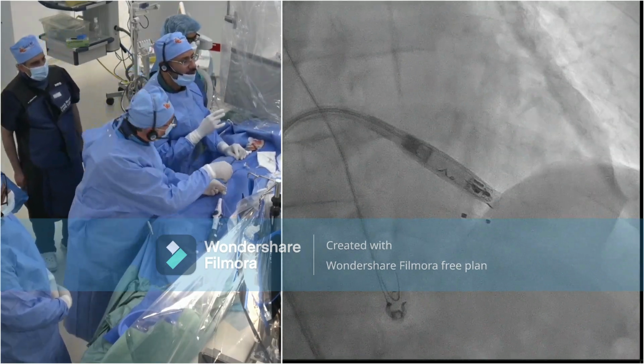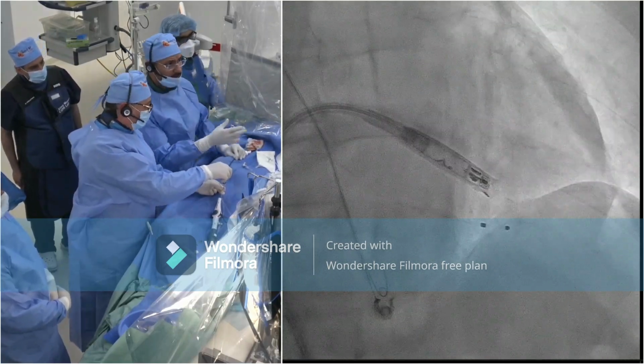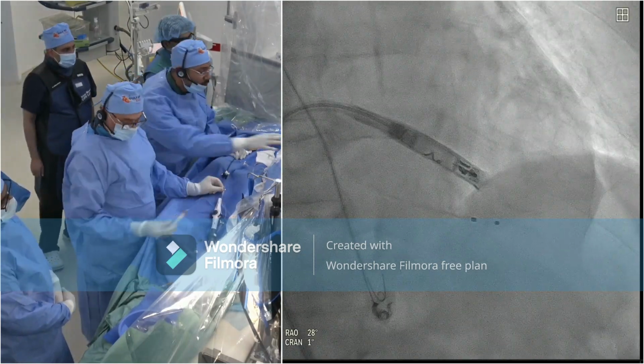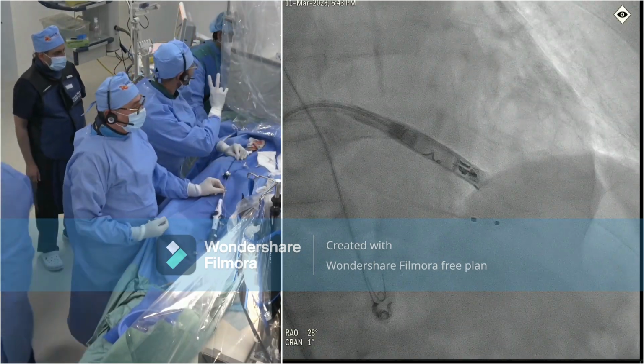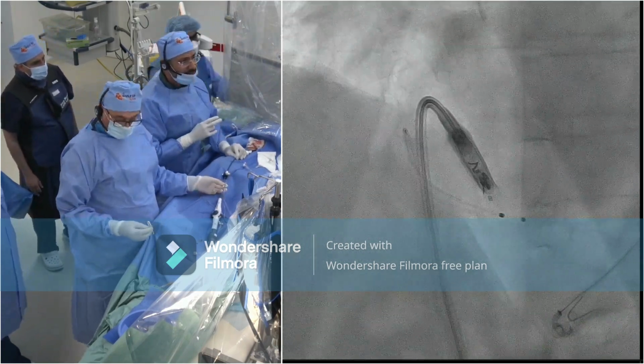So we are away. Are we in LAO? Yeah. You want to do this one? RAO. Yeah, we can. Go ahead, Dr. Okay. This is good. This is much more like it. LAO. Let's check LAO. Please, the patient's moving. We just need 2 minutes. LAO. Okay, excellent. We can inject again.